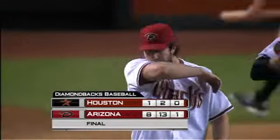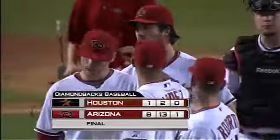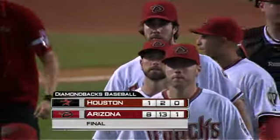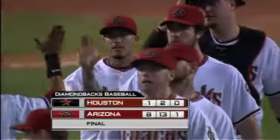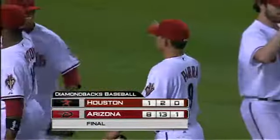Mike Hampton, the losing pitcher. Heron, absolutely incredible. 8-1 the final. He gives up just 2 hits. His 8th career complete game. His 2nd of the year. For a team that has struggled mightily, and I mean mightily this year, that's inspirational stuff tonight.